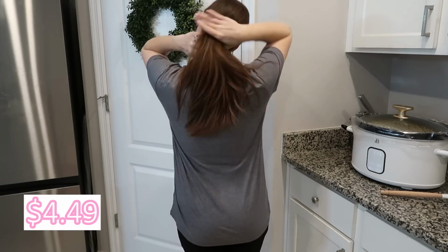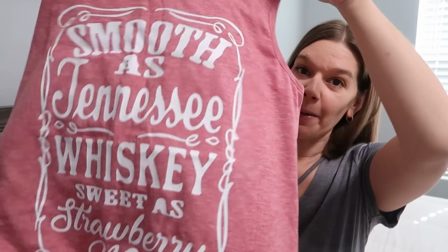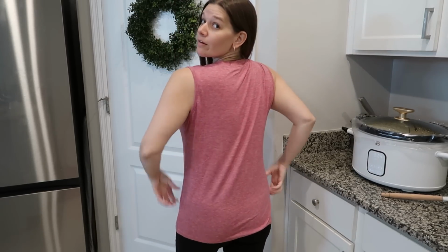First thing I wanna talk about is clothes. I did order 3 shirts, the first of which I am currently wearing. I did size up, that is just one of my preferences, but you don't necessarily have to. I do think this actually runs a little large. As you can tell here from what I'm wearing, this gray one was $4.49. And then I did get this fun pink tank top for summer. It does say smooth as Tennessee whiskey, sweet as strawberry wine. It is very cute. This one I do think actually runs a little tight in the sleeves, so do keep that in mind. But this pink one was $8.49.